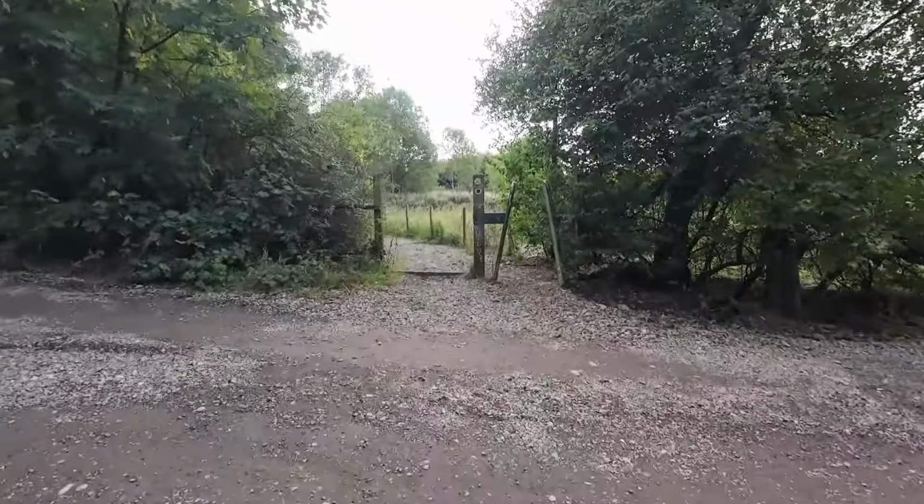Yeah, the cars have come down this way, look. And the path carries on that way. But I think today, we've dragged Wendy enough, to be honest. First time out for ages. It's been quite a decent ride, nice and steady, not too long. I think we'll start heading back.